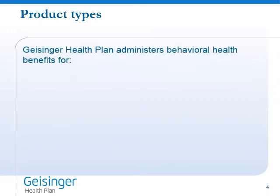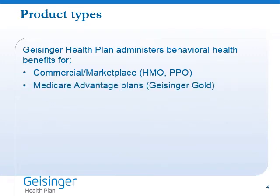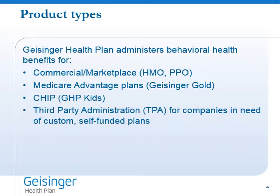GHP offers a variety of products to our member population. We administer behavioral health benefits for commercial and marketplace programs, Medicare Advantage plans called Geisinger Gold, CHIP plan called GHP Kids, and TPA employer groups in need of custom self-funded plans.